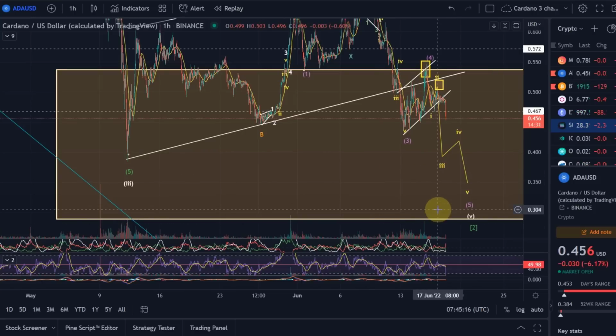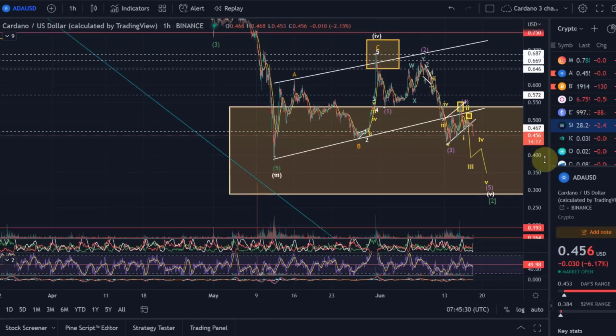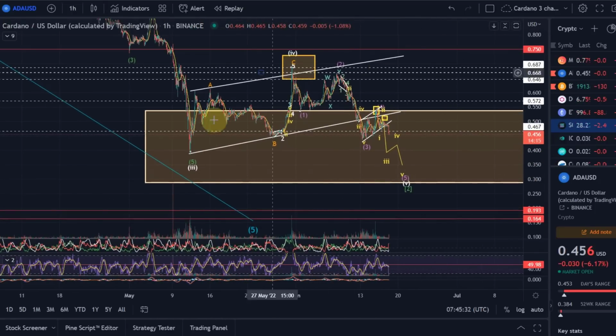The only thing that is really important, even if it is only a very, very brief one, or even if we only just touch the level, is to get at least to the 38.5 cent level to finish off the overall correction for ADA. That would give me a better feeling about the chart in general, even though it is holding quite well, and even though we reached this overall target area.